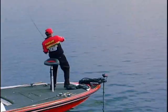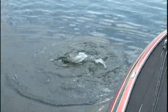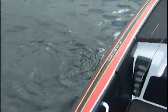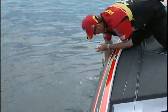That's a big one too. Oh man. It's a fish. Man. That's what we're looking for right there.